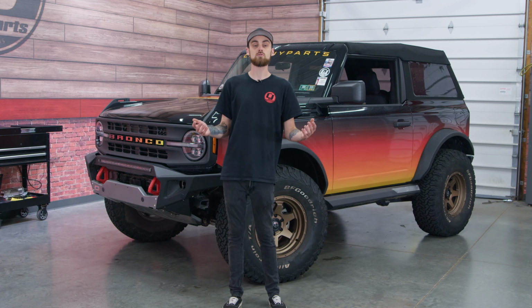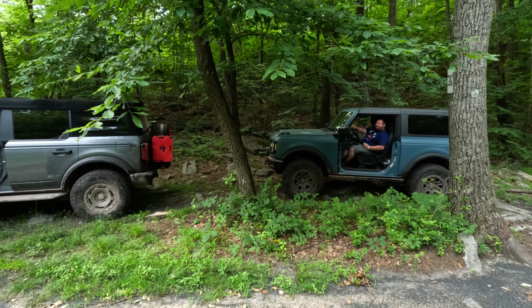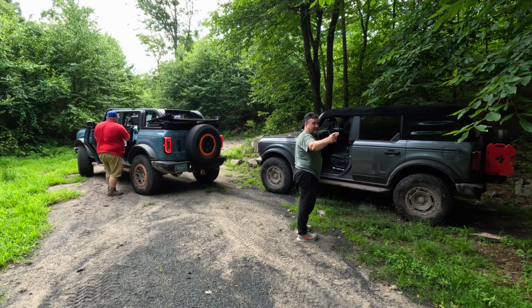Well, we are back from Rausch Creek, and I gotta say I had an amazing weekend, and I wanna say thank you to Nick from Tri-State Broncos for inviting us out there. We got to have an amazing time with him and the rest of the guys on some fun trails out at Rausch Creek, and I'm actually really surprised about the Bronco.